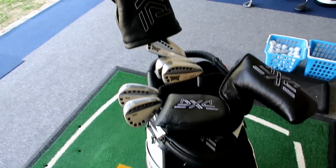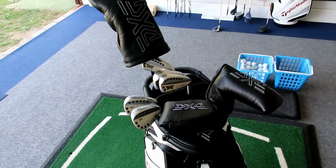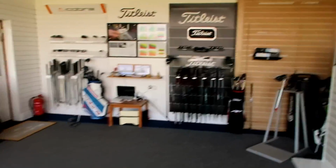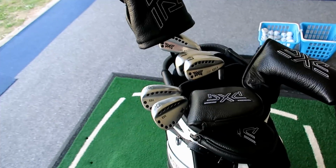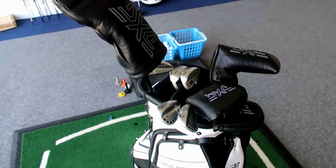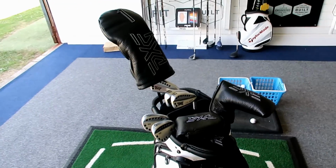If you are looking for clubs that are second to none, and you know exactly what you're going to get, as there's no tolerances with PXG. Every other manufacturer does have tolerances in terms of loft, lie, everything else like that. No tolerances with PXG. However, a huge amount of money. Huge amount of money when human error does play a big part.